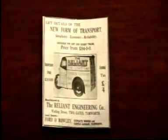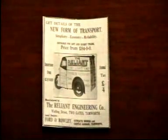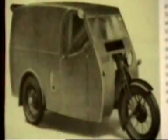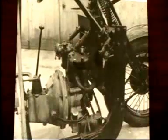In a bid to improve power, in 1936 Reliant had this 10 CWT van fitted with an 18 horsepower 747 Jap V twin engine. A close-up of the V twin engine.